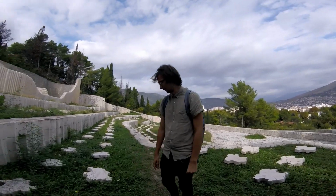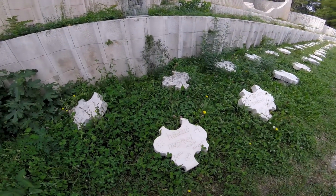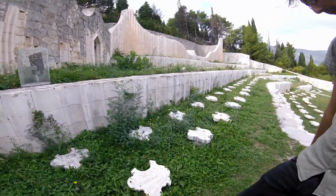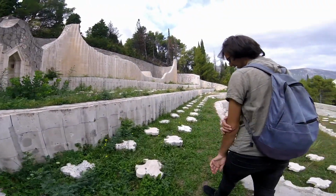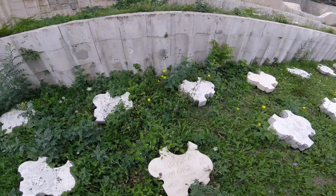You can see, like, born in Mostar, died in Sarajevo. Most of the people were born in Mostar or died in Mostar. But born in Mostar, died in Aleksandrovic, yeah.